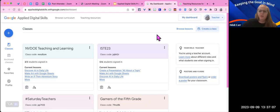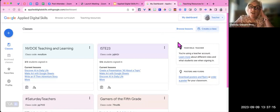Say that again? Christy, we have a great question. How do you integrate this into Canvas? I don't believe there's an embed code. As you see, it embeds into Google Classroom. So I think you would just have to give them the link to Applied Digital Skills and then the code to get in, right? I think that's the only workaround right now for Canvas. I know, which I don't like, because I like keeping kids in Canvas as much as possible if that's what I'm using, but that's probably how I would do it.